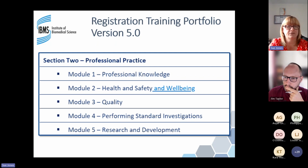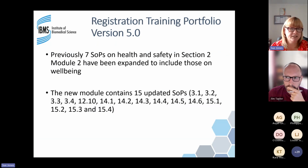So it's about physical health and it's about mental health all in one place. So again, previously, that module used to have 7 standards of proficiency. And again, there are now 15 standards of proficiency that relate to the topics covered in that module. So we've included them. And again, the numbers are just there for that module, just for completeness.